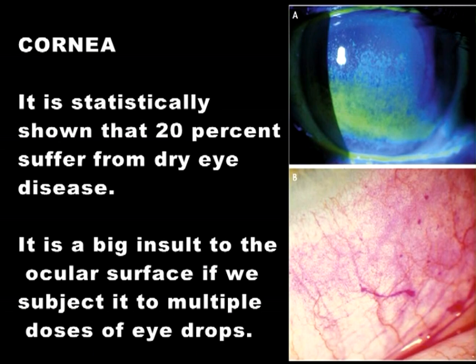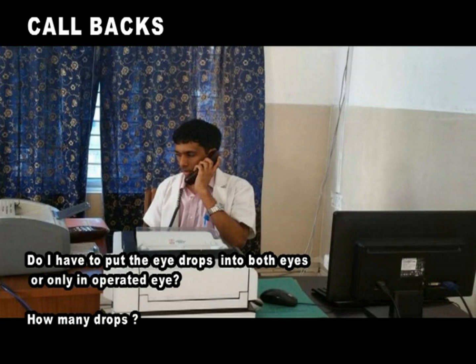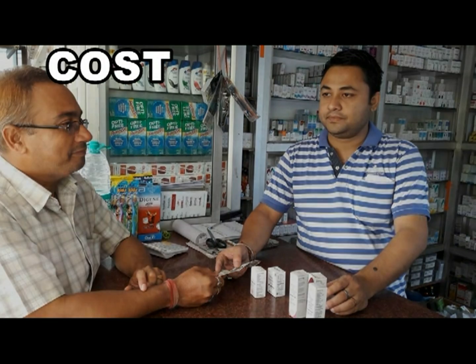And the cornea. It is said that 20% of the post-cataract surgery patients suffer from dry eye disease. Look at these corneas, full dry. It is a big insult to the ocular surface if we subject this patient to multiple doses of eye drops. And with eye drops, you are subjected to multiple callbacks from the patient: which eye drops to be put into which eye, how many drops, etc. And of course the cost of medicine.